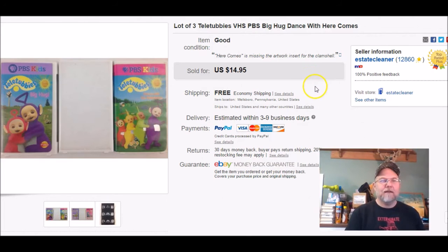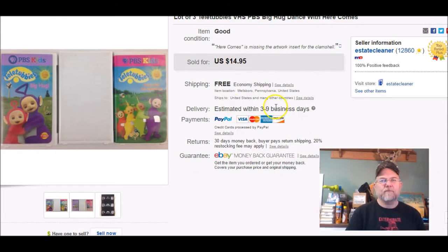All right. Teletubbies. 3 VHS Teletubby tapes. Paid 50 cents a piece. Listed these August 25th. Sold them December 6th. I got 15 bucks, free shipping, so medium mail shipping. They went out. So probably three and a quarter, something like that for shipping. And out of here. Next.